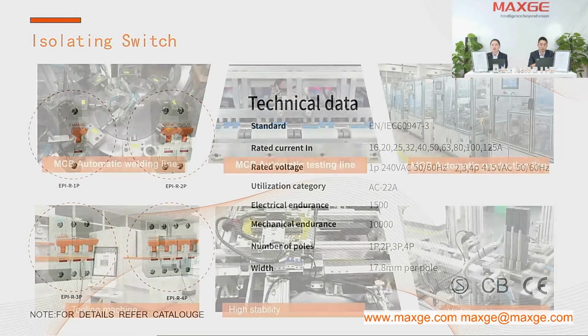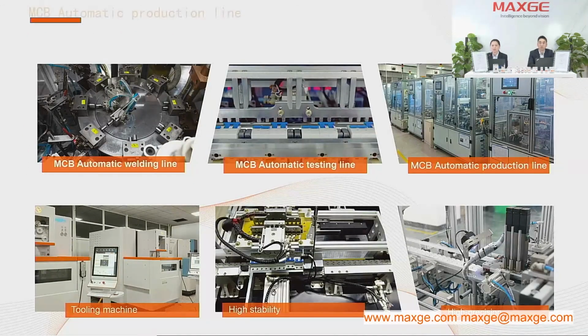We have our own tooling production lines and MCB automatic production line that included the automatic welding machines, automatic calibration machines. How to let our customers believe in MAXGE's products? We have passed the VDE, KEMA, TUV, ASTA, CE, CB certifications for different markets.